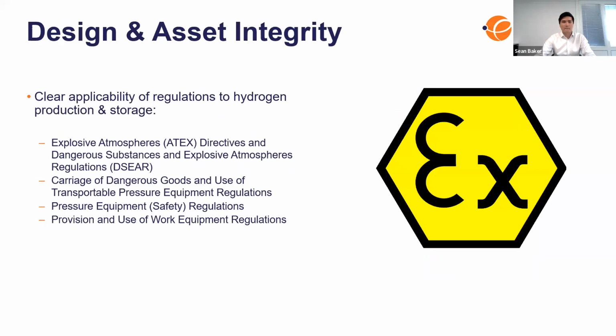Next slide. So moving on to the next category, which was design and asset integrity legislation. The picture was more clear cut here, and there's clear applicability of the key legislation to hydrogen. This is either as a named substance or more generally as a hazardous material. So under regulations like ATEX and DESIR, which many people will be familiar with, hydrogen is treated in a very similar way to other materials. Next.